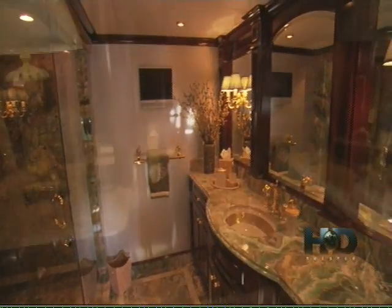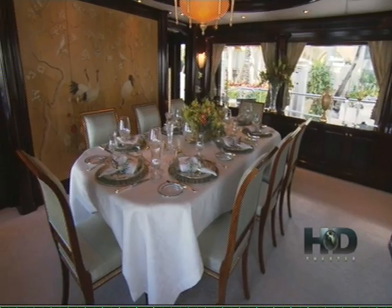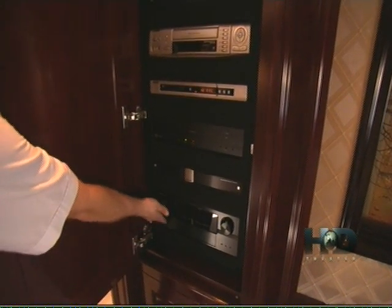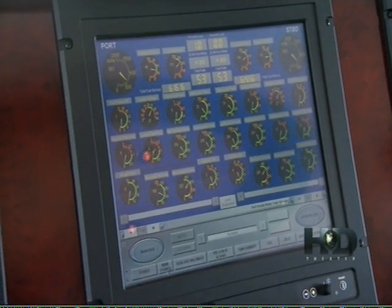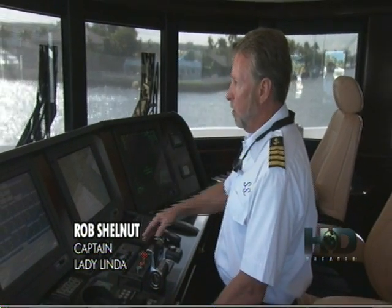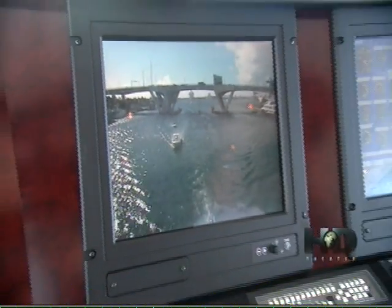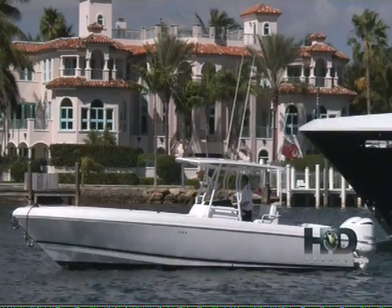The Master Suite sports marble and onyx everywhere, his and her bathrooms, walk-in closets, and pop-up TVs. There's a formal dining room, a sky lounge, and a centralized entertainment system. Not to mention the business end of the boat, where the captain has every aquatic gadget known to man. I've got 5 Hadelin displays, 2 23-inch, 3 20-inch, so we pretty much have everything. I can monitor everything and switch them to different locations right here in the pilot house.